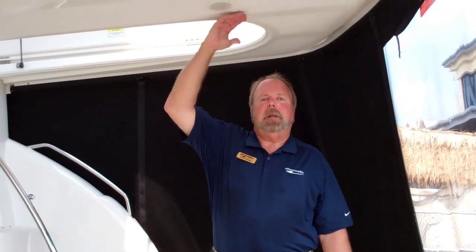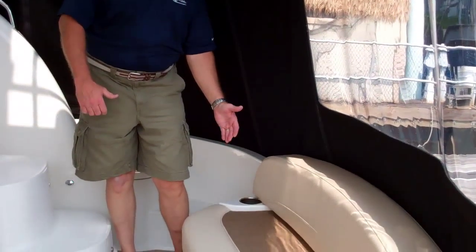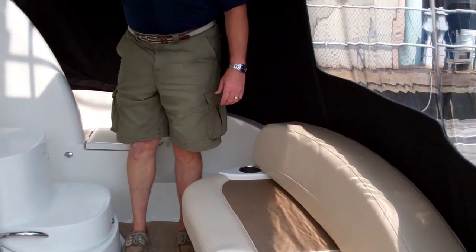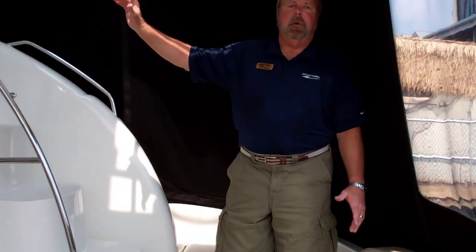Here we are in the cockpit of the boat, and you're going to notice you have a very nice high overhang. I'm 6'2", there's plenty of headroom out here. I left the canvas up intentionally because of the overhang. This is a great key feature that Meridian builds in. You can have the canvas closed. You have nice seating. You can still be seated back here in the cockpit, and most importantly, you still have access to your bridge in foul weather. So if you were running in a foul weather scenario, you can get from the salon up to the bridge without having to go out in the weather.